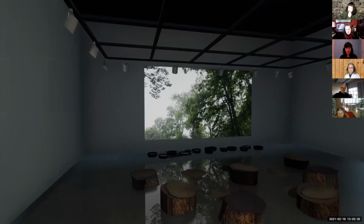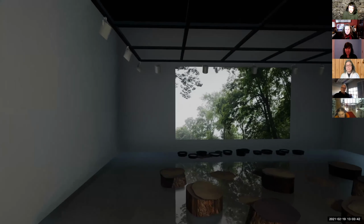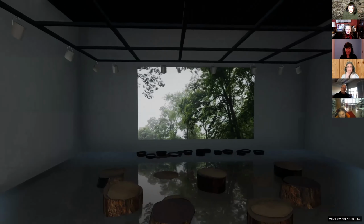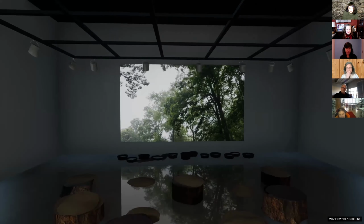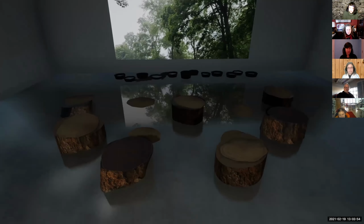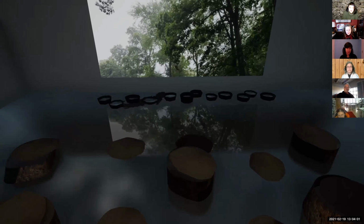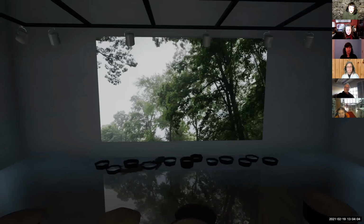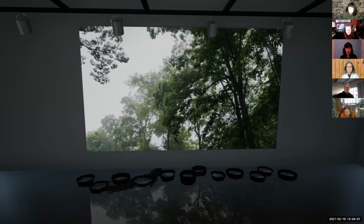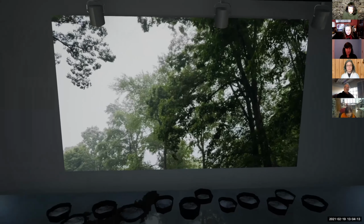It is a series of tree stumps that I borrowed from Hillary's neighbor, after a big storm, they cut them down. And so we used those for our seats. And there are a bunch of quilted tree ring mats that you can sit on the floor or sit on the stumps to watch the video piece that's projected on the back wall. In front of the video piece, there are a series of ceramic bowls sitting on the floor that are filled with water and designed to reflect the images on the video. The images are of summer storms.